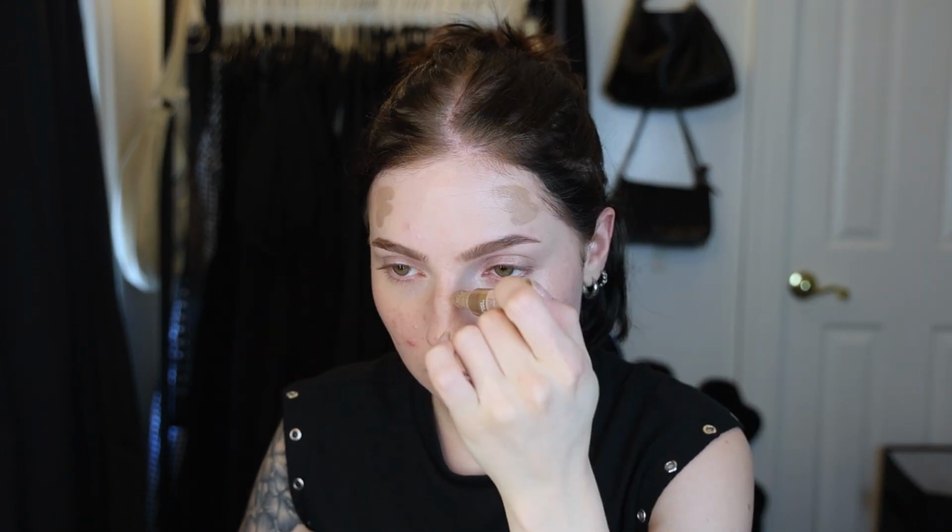Going back in with my e.l.f. contour and just doing a 3 on each side of my temples and then going down the sides of my nose. These steps, I feel like it depends on your face shape if it's something you want to do, but I find that for me it just brings some balance to the face.